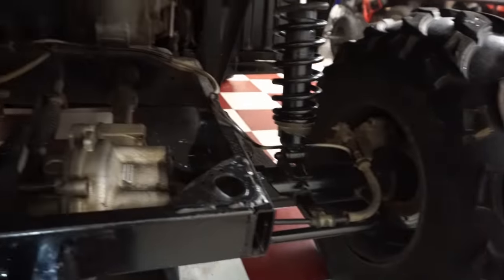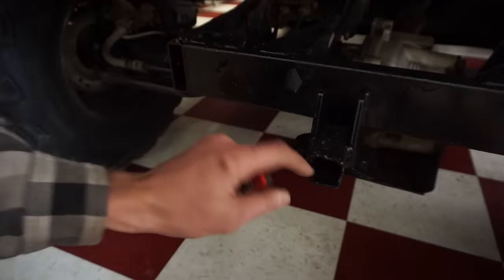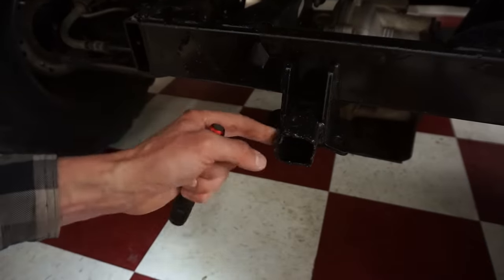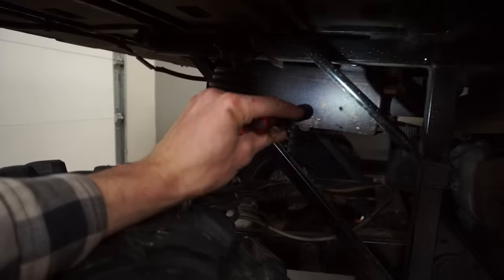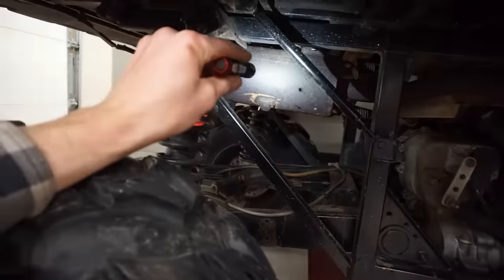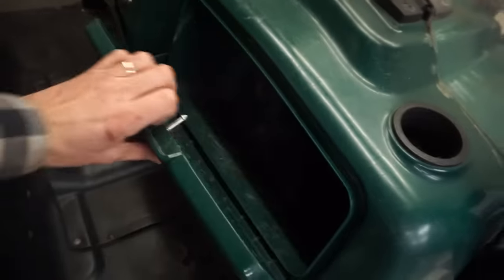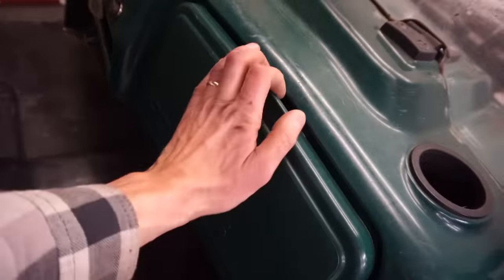Gotta love the Polaris brakes. They're always crappy. The hitch looks like it's seen better days. I don't know what's going on with the melted metal here. Looks like they cut off the ball or something. The pipe isn't all rusted out. There's a couple holes in it though. Right there, right there. I saw puffing smoke from those holes. So there are a couple exhaust leaks. Nothing too serious. Got a little compartment right here that opens up. That's kind of nice. Store your extra spark plugs in there, stuff like that.